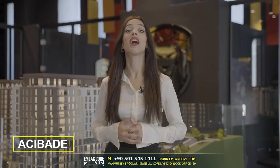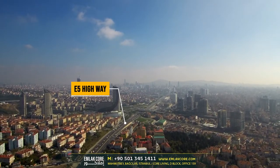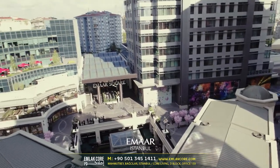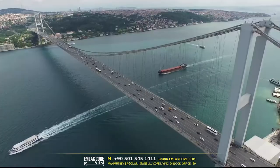As a location, we are in one of the most luxurious and advantageous areas. It's called Acibadem. We are right next to the E5 highway, and also between the two biggest shopping malls, Emaar and Acacia. We are also the last project being built in this area and the closest project to the Bosphorus Bridge.